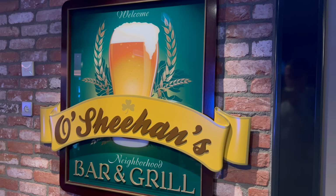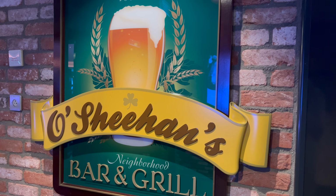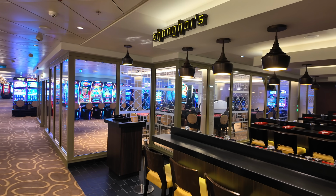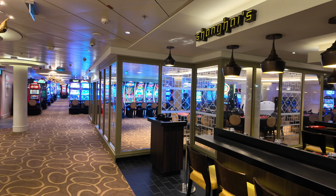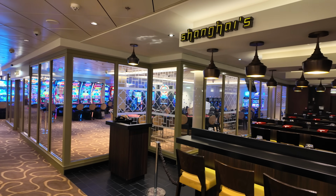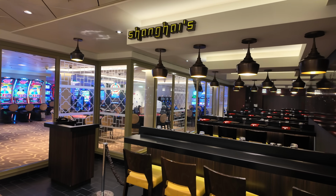Two examples that I would give would be O'Sheehan's, the Irish bar, which you'll find on board a lot of the Norwegian Cruise Line ships, and also Shanghai Noodle Bar. The Noodle Bar was one that really surprised me on board Norwegian Breakaway. I had never come across that on a ship before. For the first few nights of the cruise, nobody seemed to be eating there, but on the final few days of the cruise, it was impossible to get a reservation.